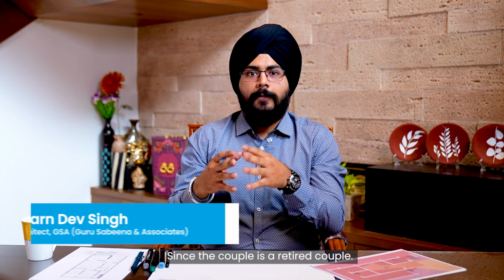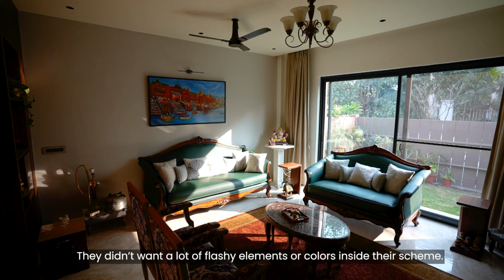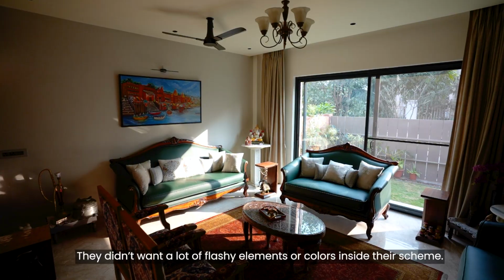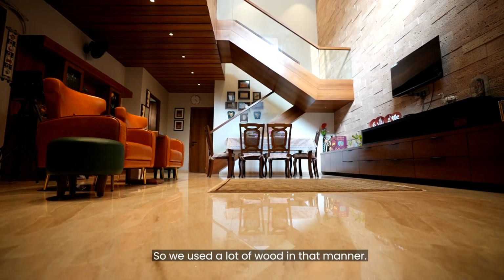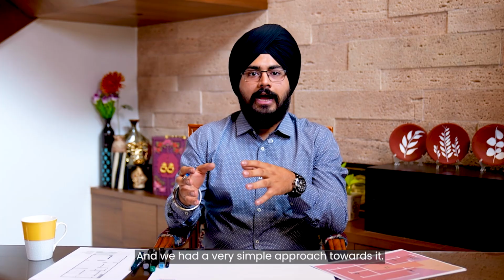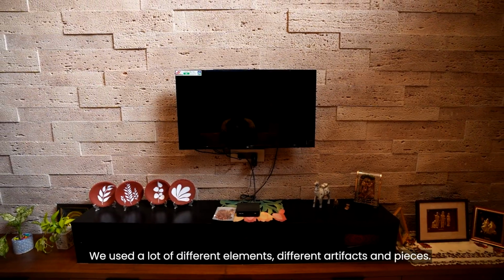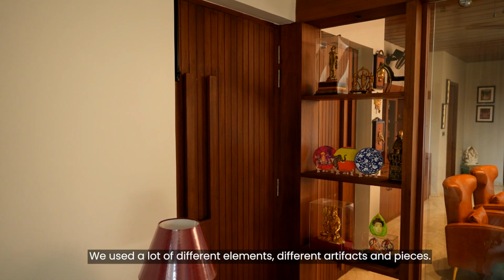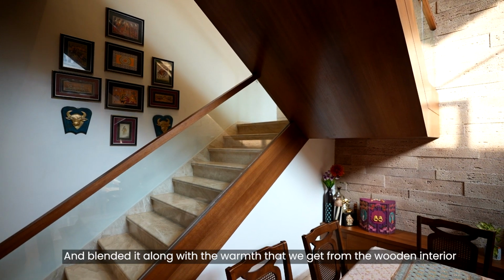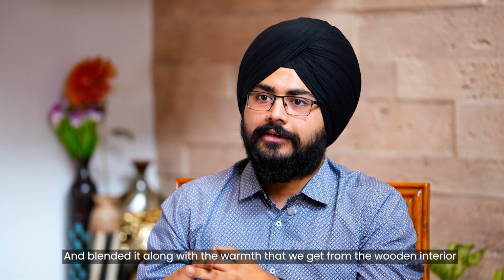Since the couple is a retired couple, they didn't want a lot of flashy elements or colors inside their scheme. So we used a lot of wood in that manner, and we had a very simple approach towards it. We used a lot of different elements, different artifacts and pieces, and blended it along with the warmth that we get from the wooden interiors.